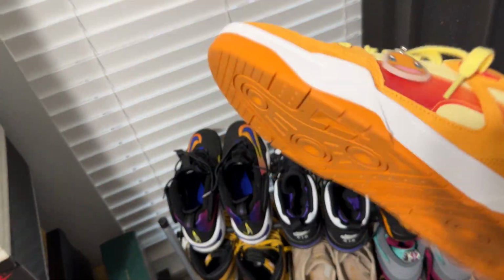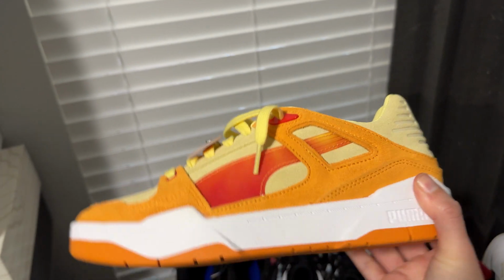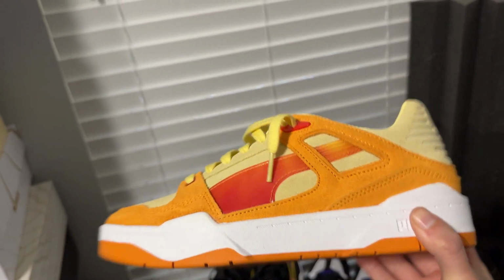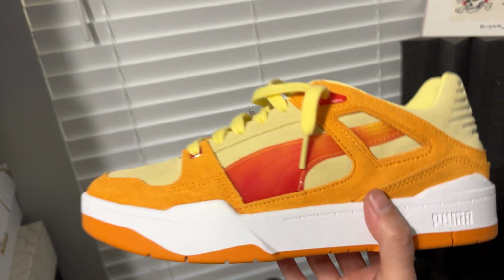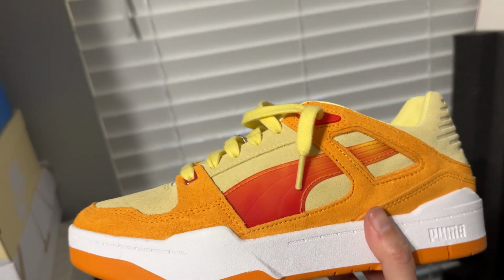I got the Pumas, the Pokemon Pumas, the Charmander ones. I don't wear these enough. I've worn these like 2 or 3 times. They're such a cool collab, but the more I look at them, the more they remind me of little kid shoes, and I just don't know how to feel about them. And also they're very uncomfortable, man. They're very tight. They really hug your feet a lot.